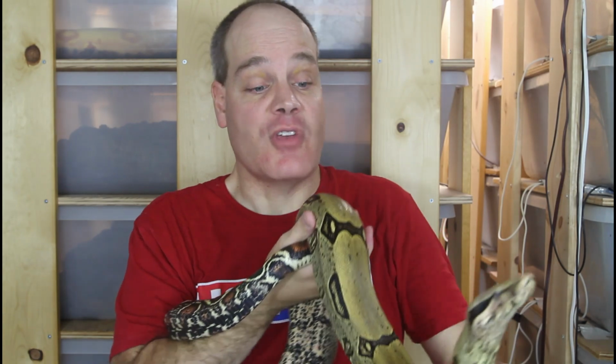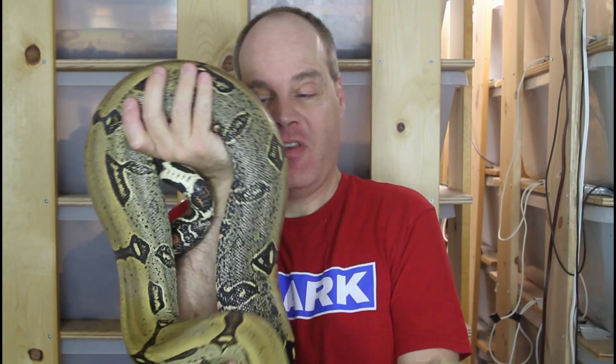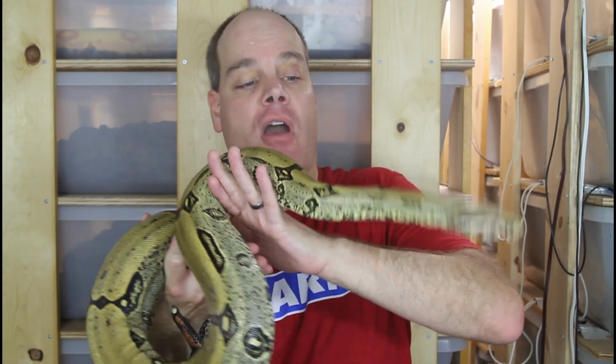So a classic example of a Peruvian red tail. This guy is why I think a lot of people consider Peruvians to be the epitome of the true red tails. You can see how muscular he is. He's just like pure muscle. You can feel the strength and the ripple of the muscle. It's just a really incredible experience to hold this guy.